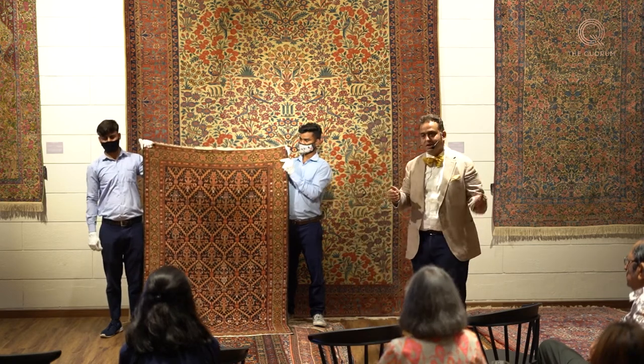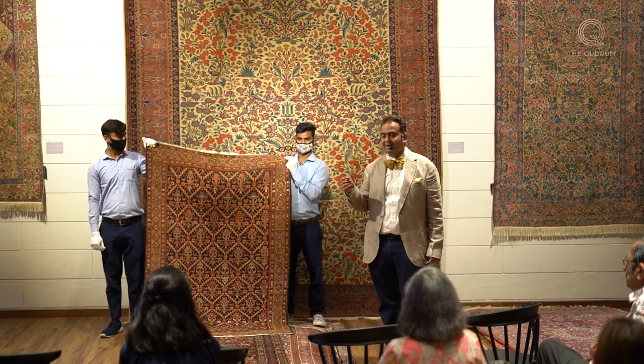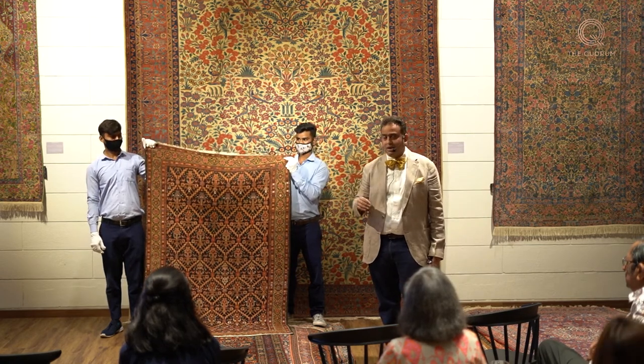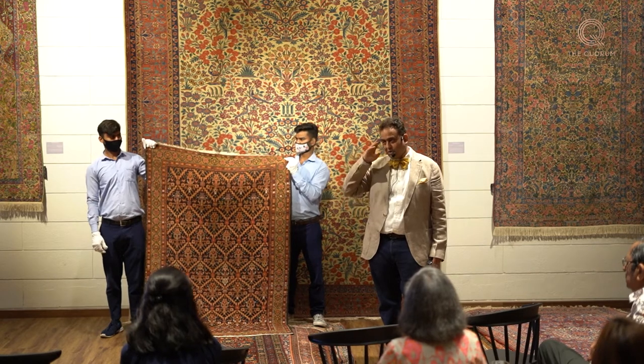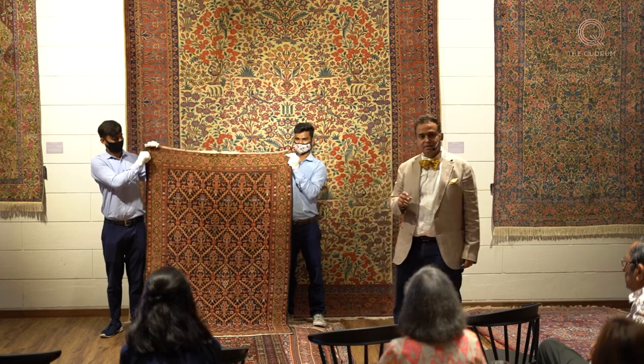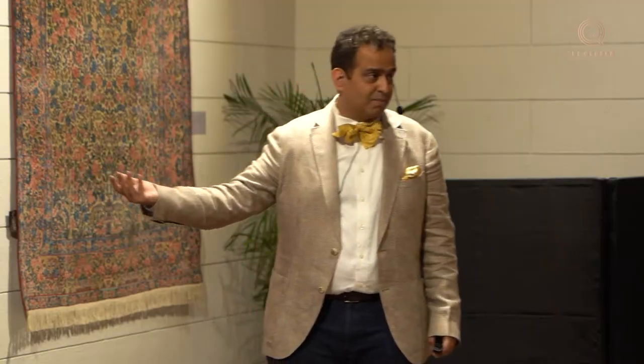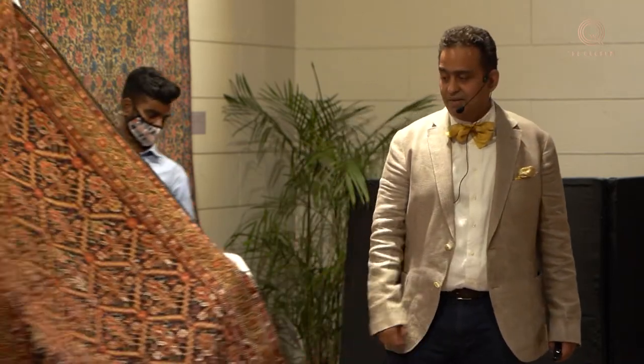When you talk of city carpets, on the other hand, the carpets appear, even though they are handmade, they can have irregularities, but they are not visible to the naked eye. But with nomadic carpets, that's not the case. You will have irregularities in weave, and this is a part of tribal weavings.